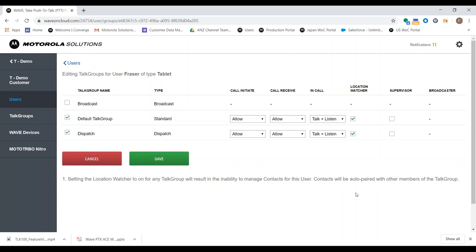The next one over is supervisor. Supervisor is effectively transmit interrupt.